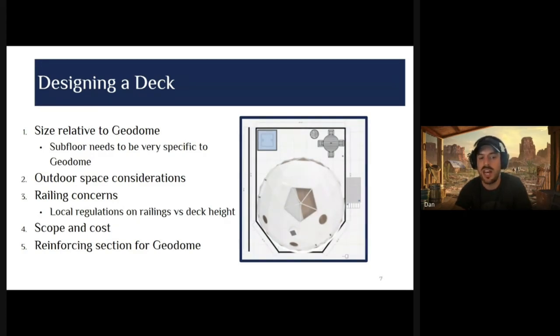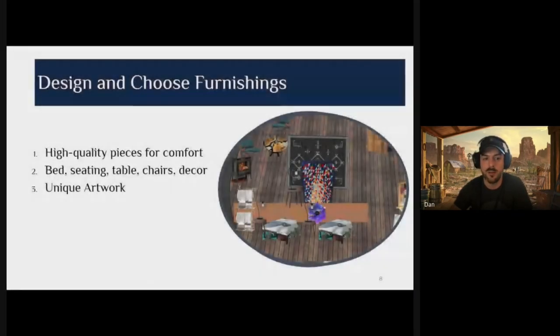I think it's really nice to give outdoor space. You'll often see people just build a deck the exact size of the dome and just build a square one. And you can probably build a deck for as cheap as maybe $10,000. I spent closer to probably $30,000 on this, trying to make it really, really luxury.